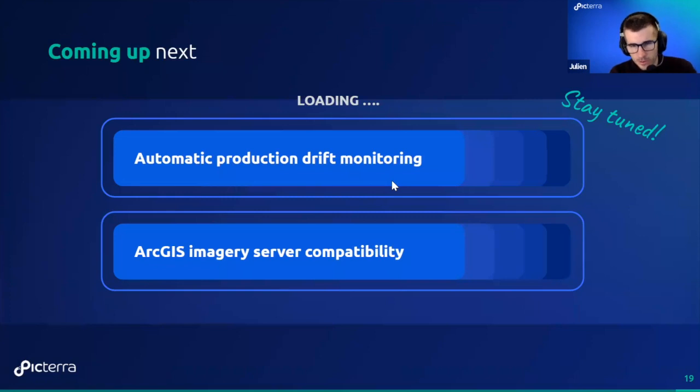But what we want to do with ArcGIS imagery server is allow you to directly connect your imagery that is stored on ArcGIS imagery server to Picterra. And so again, this is a way to streamline your workflow, because currently you have to download the image from ArcGIS imagery server and re-upload it on Picterra, and this is time consuming, error prone, and so on. And so with this feature, you will be able to directly point Picterra to your ArcGIS imagery server or your ArcGIS Online imagery server, and then use all of your imagery that's already there, and we automatically fetch it when needed.